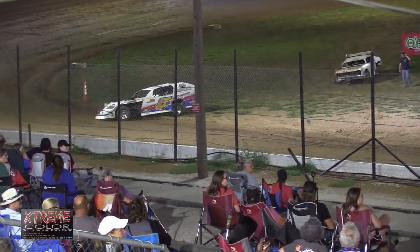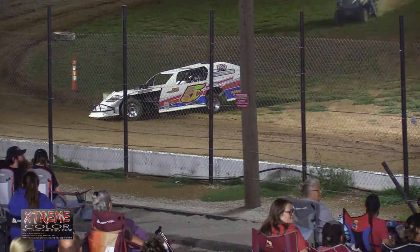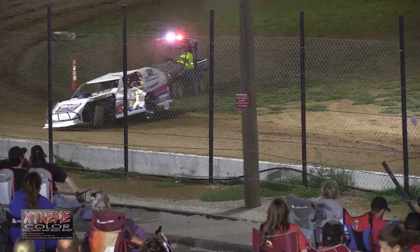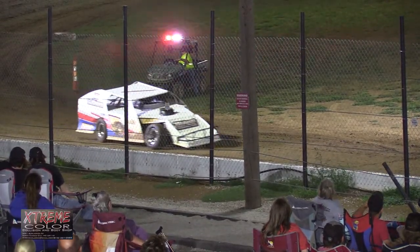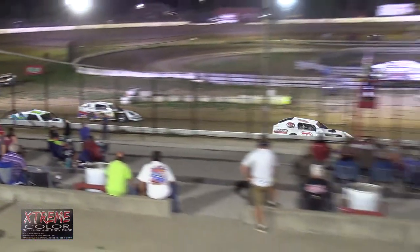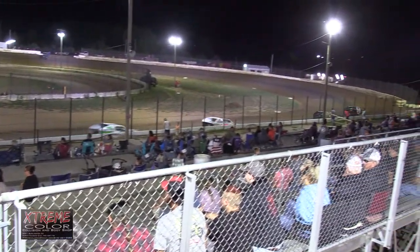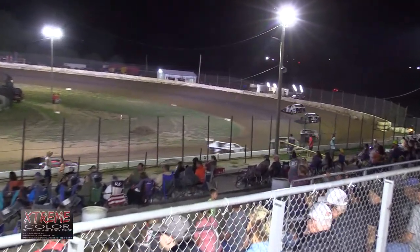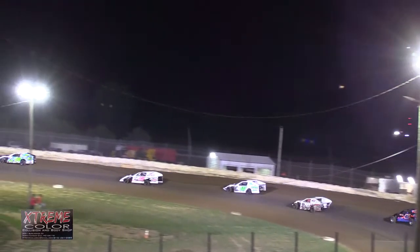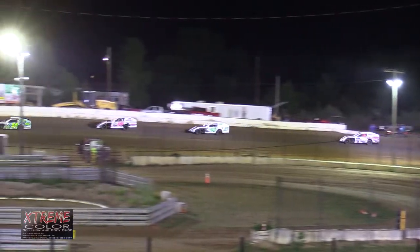The 5-car Derek Watson gets into the left rear. Cole Hamilton ends up going around. Did not see that coming from last week's feature winner. Hopefully no damage on the 2X of Cole Hamilton. Watson will have to go to the back now.